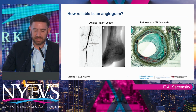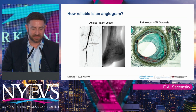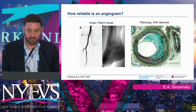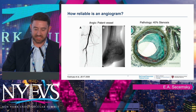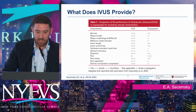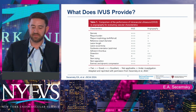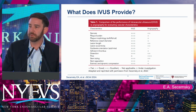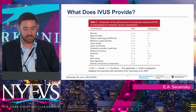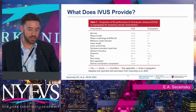Here's another histologic demonstration of what looked like an angiographically normal patent vessel on the left on this angiogram, and then you can see a significant area of both residual stenosis and microdissections. And again, you wouldn't know this just looking at the angiogram itself. So what does IVUS provide? There's a number of benefits that IVUS has over angiography. Again, these are complementary. We're not doing IVUS-only procedures, but the goal is to augment our angiography limitations with a three-dimensional view of the vessel lumen.